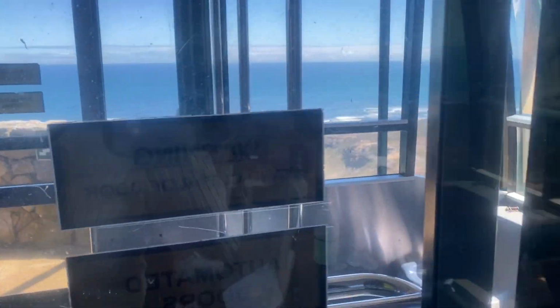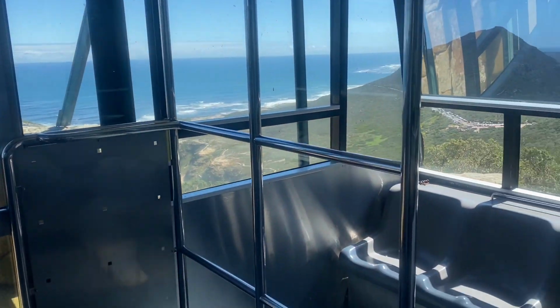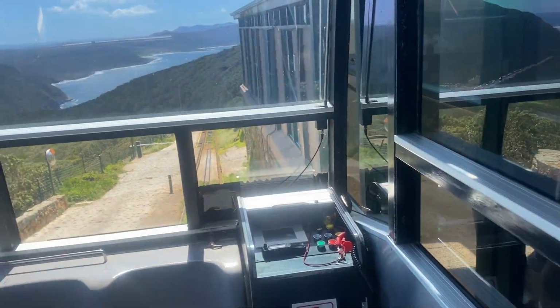Let's go inside this funicular. Let's try to find a seat. I'll go here. Come on.